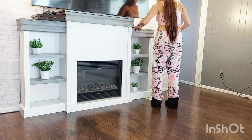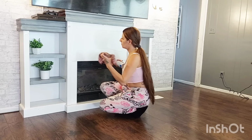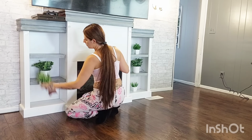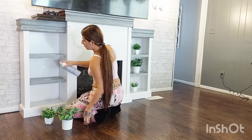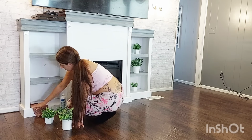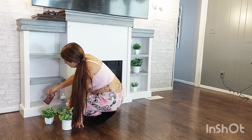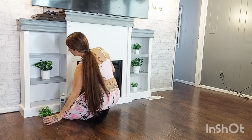As for the fireplace, you guys know I got this from Costway. I absolutely love it. We don't really use it until it's like fall and winter, and even then I don't really turn the heat on, but I always do turn the fireplace on dummy mode just so we can see the fire, and it makes everything so cozy.